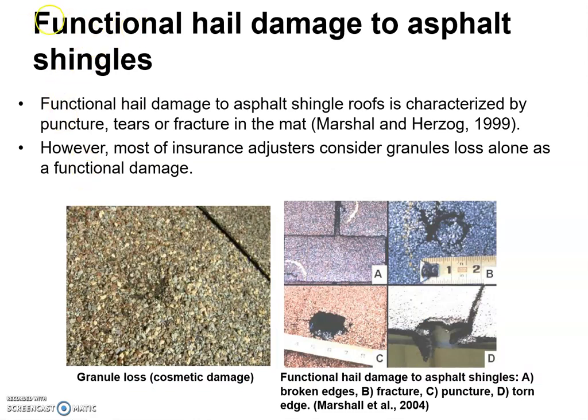So the key question is, what is functional hail damage to asphalt shingles? Functional hail damage to an asphalt shingle roof is characterized by puncture, tears, or fracture in the mat. However, most insurance adjusters consider granular loss alone as functional damage. To give you some explanation, each shingle has a base foundation which is called the mat, and on top of that, granular material basically acts as a coating for that mat.